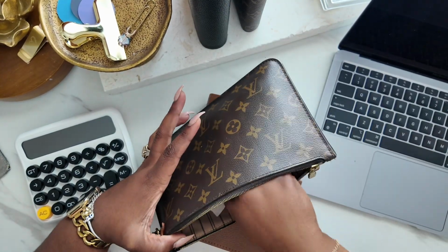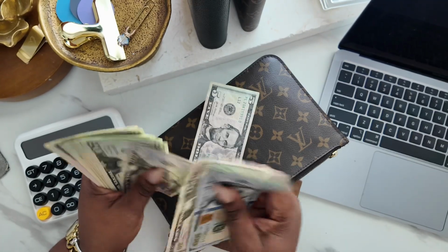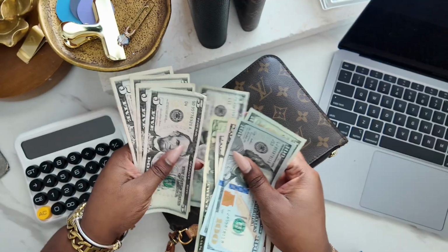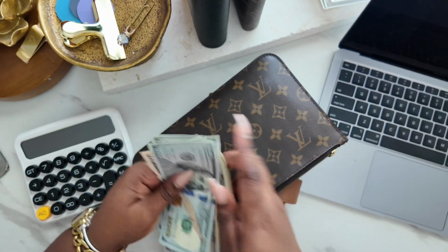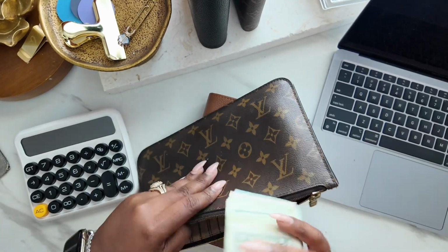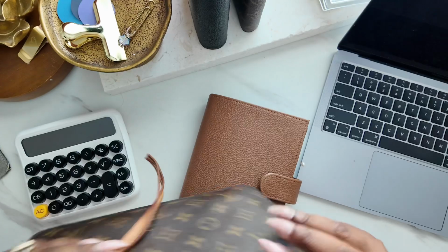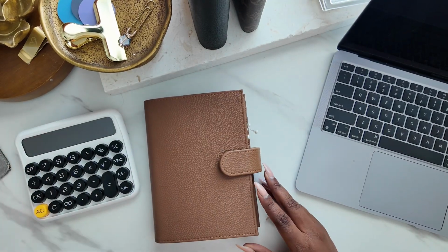All right, now I do have some extra funds here. Count it up. 20, 40, 60, 65, 70, 75, 80, 85, 90. So $690 right here going into my savings. I'll put that in a savings challenge. And then let me pull out my cash planning sheet.